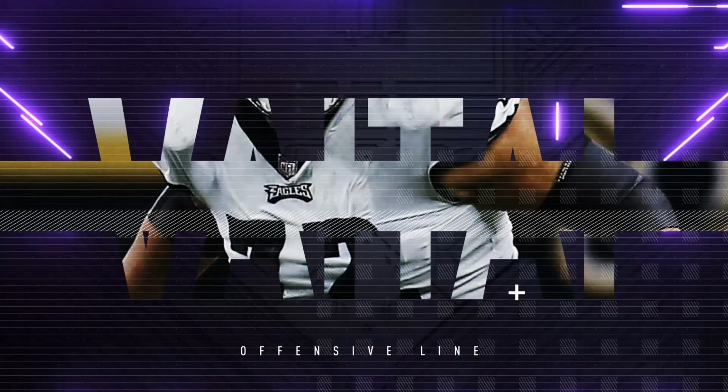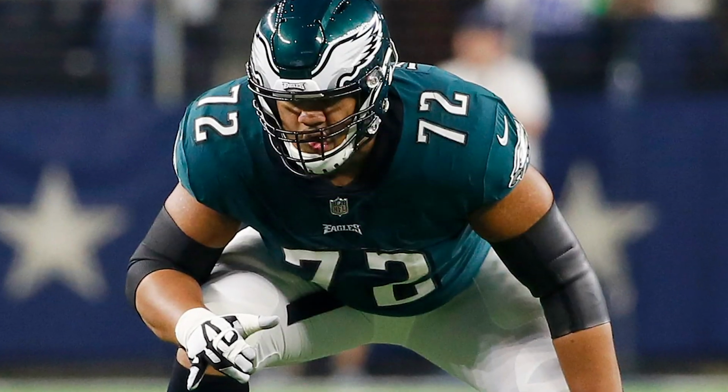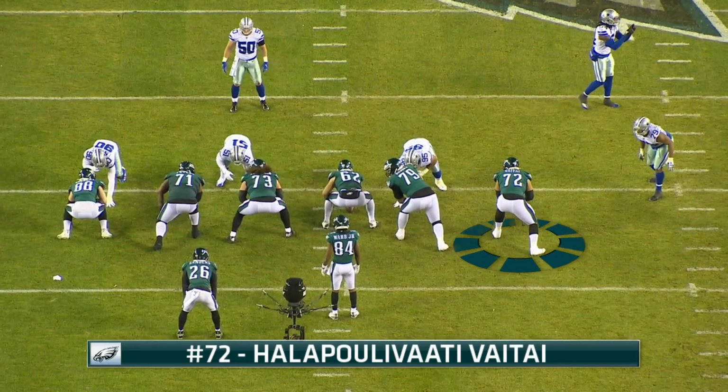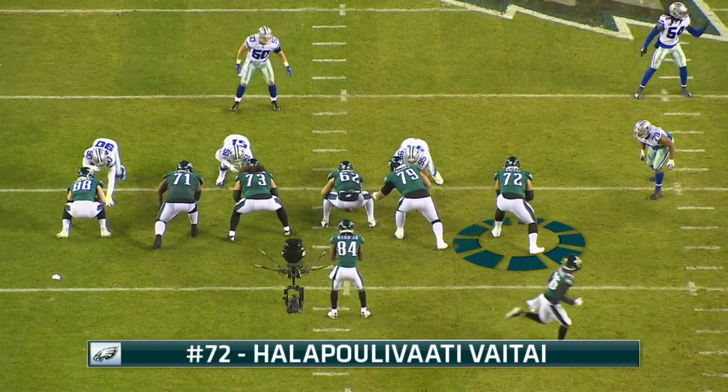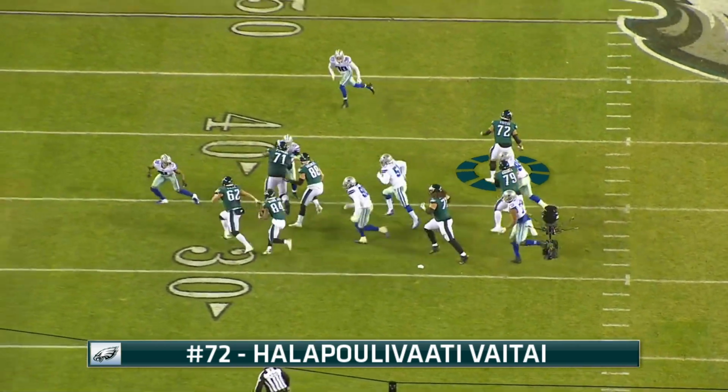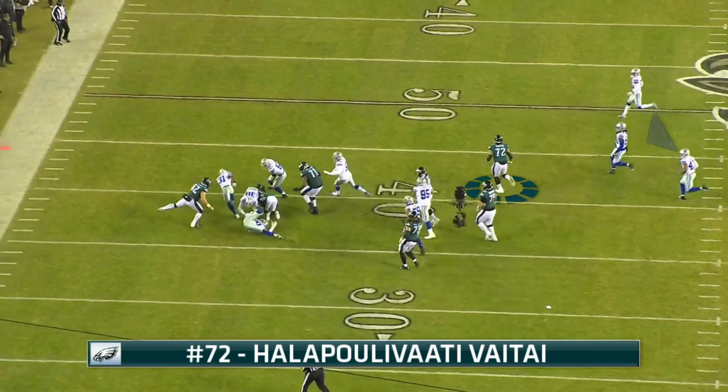Finally, from the free agent segment, we've got one of my favorites, Halapulavati Vaitai, tackle and guard for the Philadelphia Eagles. You'll see Vaitai here on the right hand of your screen, operating in space, takes a great step, gets that hand on the defensive lineman, gets upfield. He has 3 Dallas defenders in his sight. He's ready to take on each one.